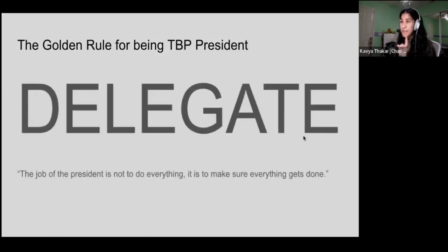So the golden rule for a president is to delegate. Your job is not to do everything. It's to make sure that the chapter is set up for success, that you're accomplishing the goals that you set out for yourself in the chapter, and that things go smoothly. You want to make sure things get done. You don't want to be the one exclusively doing them. That is why you have an officer team.